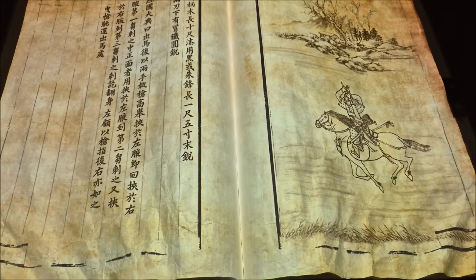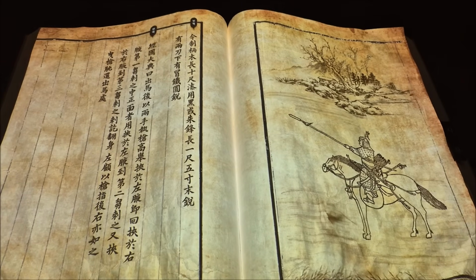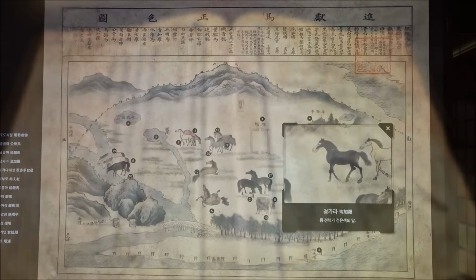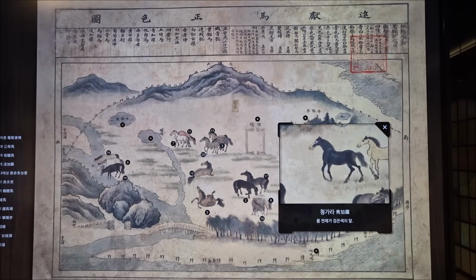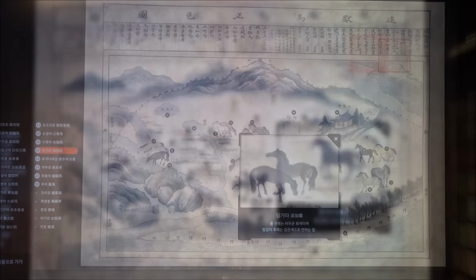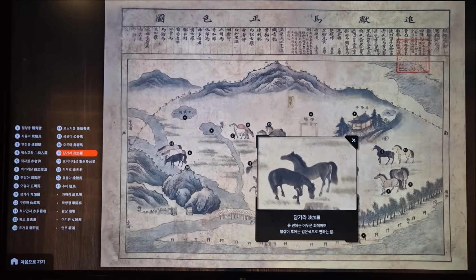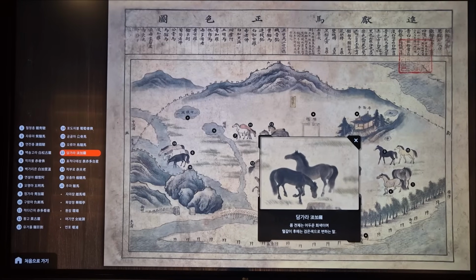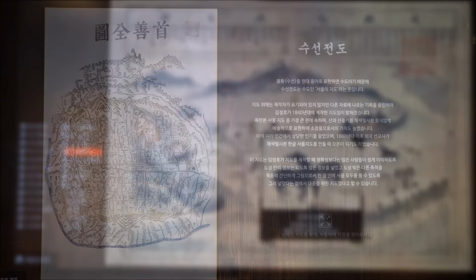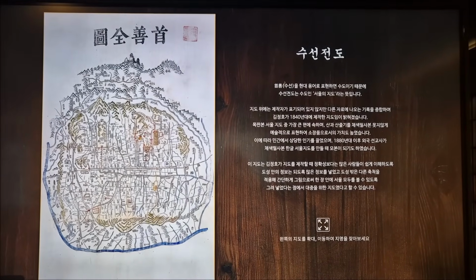This technology projects images made of light onto the surface of an object, making it appear as if the object in reality has a different personality. In the interactive map corner, the Suzyeonjando, a map of Old Seoul, and the Jinhyeonmaejin Secto, a picture of a ranch where horses were raised for the king, have been restored in ultra-high resolution images. You can zoom in and out of the map by touching the screen, and you can also see past and present photos by pressing on old place names.